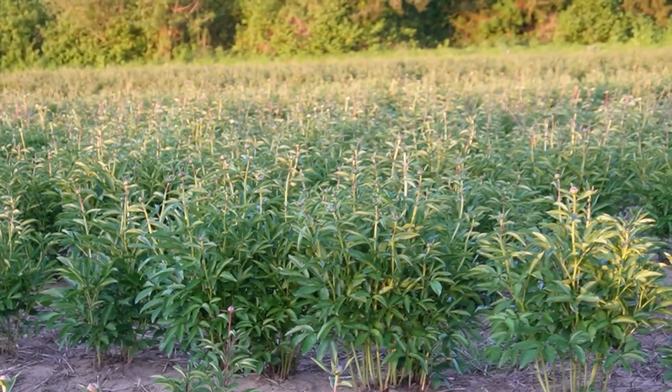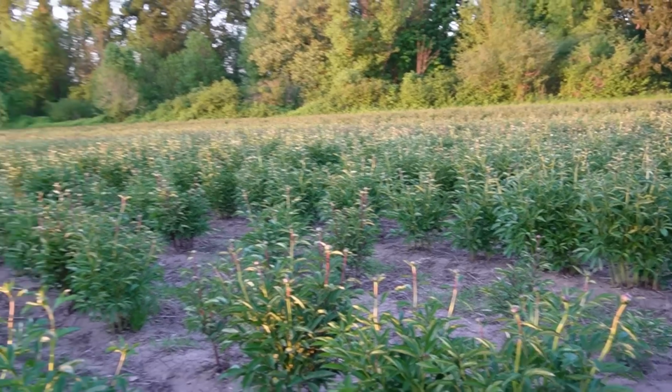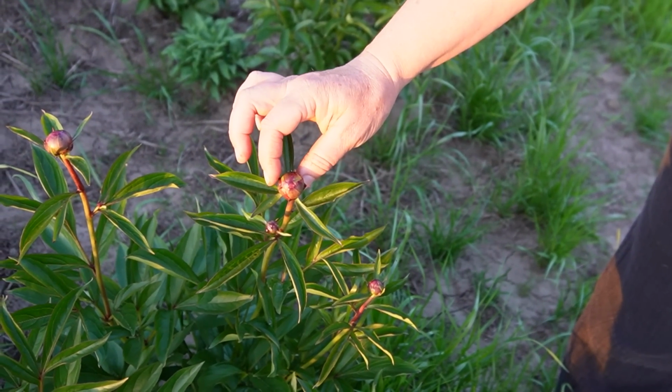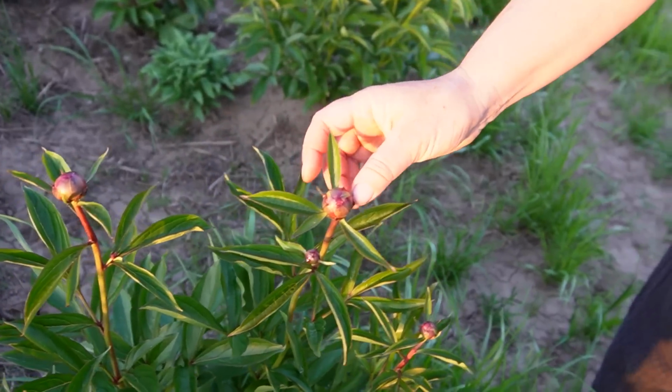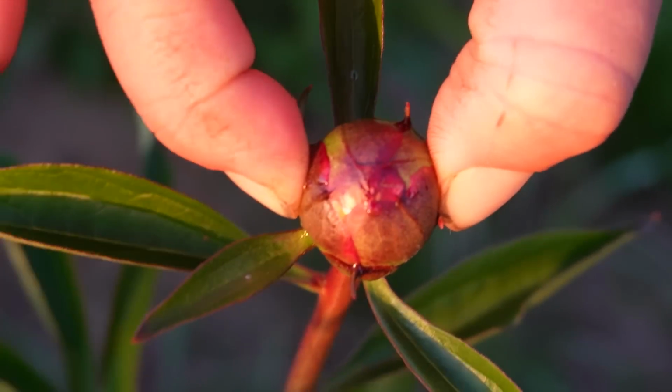Pinks in here, I don't know all the varieties. I know there's Sarah Bernhardt, Coral Charm, the white one, which I never remember the name. So if you look up close, you can see all that sticky sap on there. The head on this one is really small. This is like a hot pink one. It's really pretty.